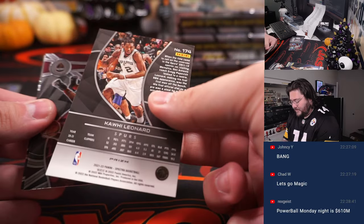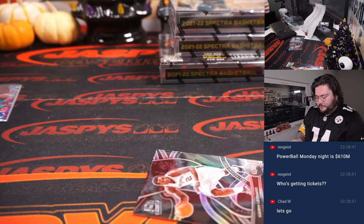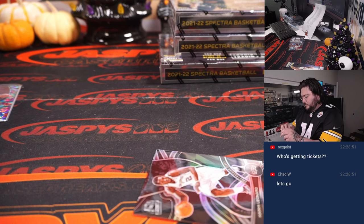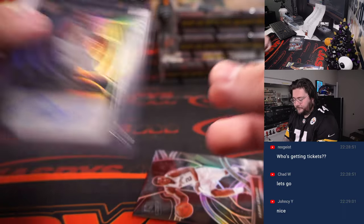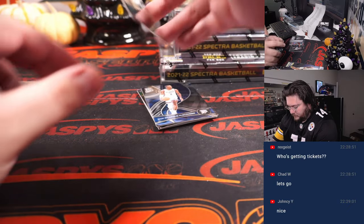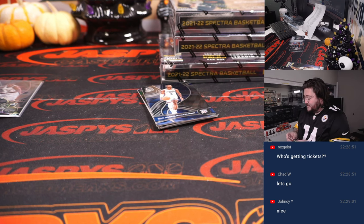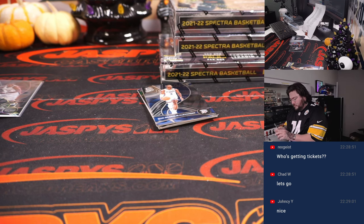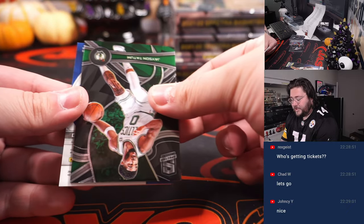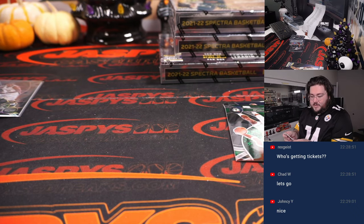Kawhi Leonard's spectacular debut in the silver. Dwayne Washington Jr., Radiant Auto. Indiana Pacers and Eric Wheel. /99 Giannis Antetokounmpo. 31 out of 49 on the variation. Nice. Milwaukee Bucks and Travis Donahue. SGA, Jayson Tatum, Icons auto, 48 out of 49 for the Denver Nuggets. Denver Nuggets and Angel.